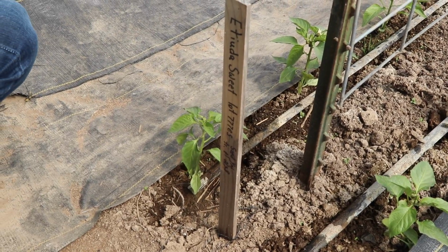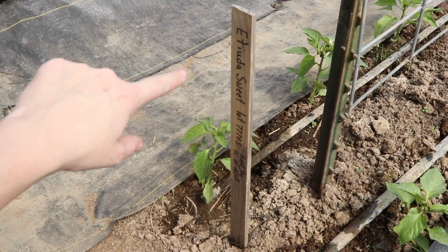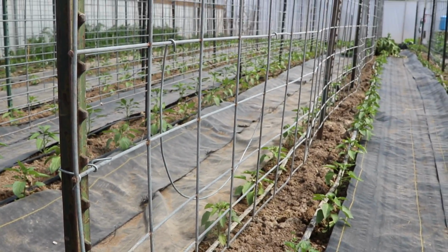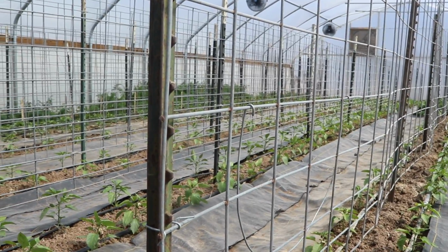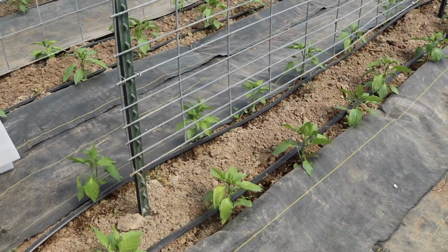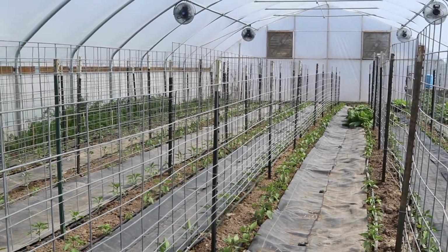So this greenhouse has 580 of these Itiuda sweet peppers. It's being grown out for a seed crop. John's inspecting the aphid load on these. And they're going to do another diatomaceous earth fog in here to get rid of those.